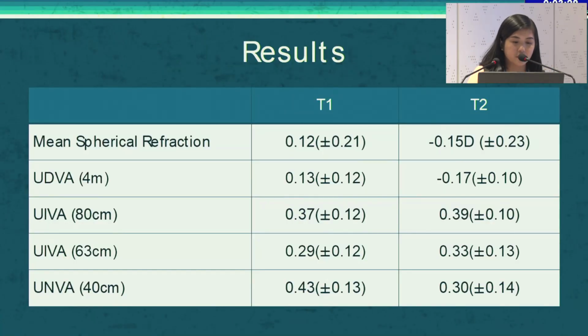Results showed that the mean spherical refraction was about minus 0.12 diopters and minus 0.15 diopters at T2, which is hardly significant. Our mean binocular UIVA at 80 and 63 centimeters and UNVA at T1 were minus 0.13, 0.37, 0.29, and 0.43 logMAR respectively, while our mean binocular CDVA for T2 was 0.17, that of our 80 centimeters was 0.39, 63 centimeters was 0.33, and our near at 40 centimeters was only 0.3.